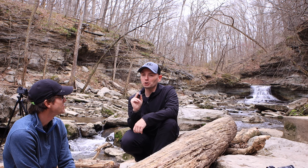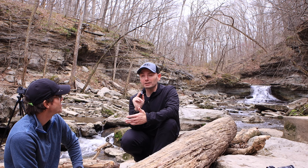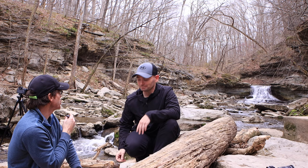There's actually a couple at Turkey Run State Park that not too many people know about that are pretty good ones. But you have to have a pretty good amount of rain for them to be going. Otherwise, they're just going to be little trickles. Yeah. But this one looks pretty dependable.